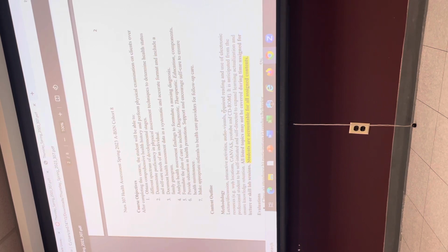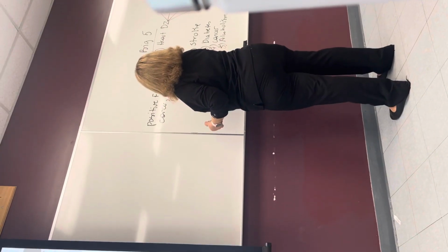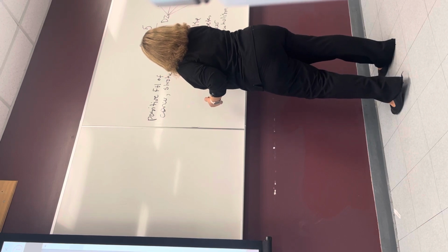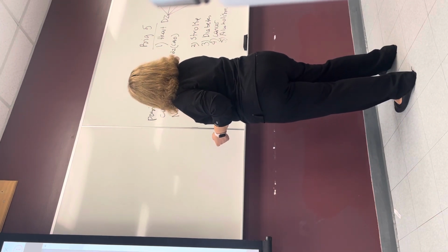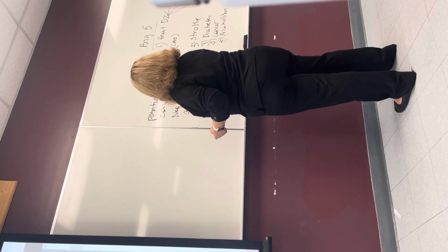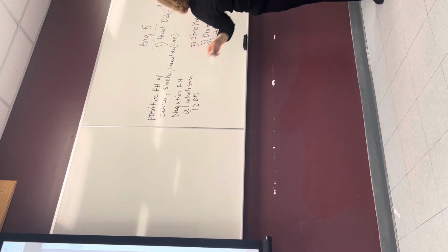Positive family history of cancer, stroke, heart disease. Negative family history of alcoholism and type 2 diabetes. You see, the last sentence, you have to write it.